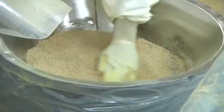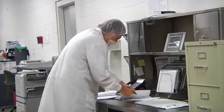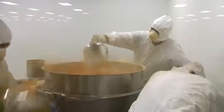We start off with the batching and weighing process. Each raw material is weighed and measured to our proprietary patented formula. Along the way, there are several checks in place to ensure accuracy. Once everything has been checked and double-checked, the blending process begins.